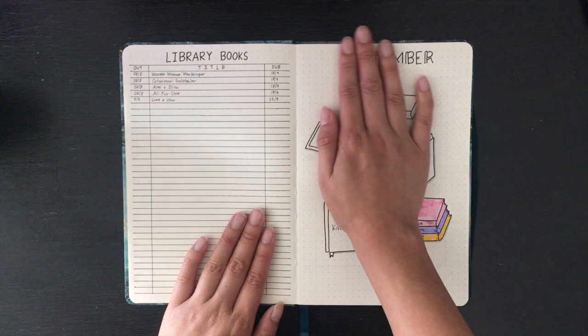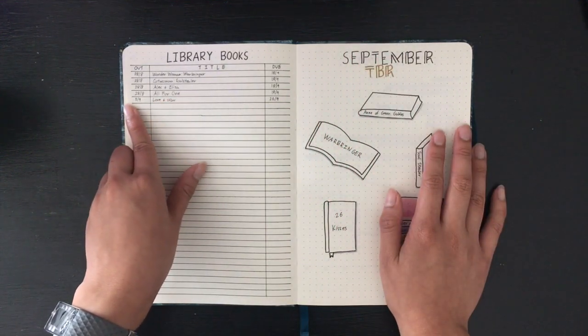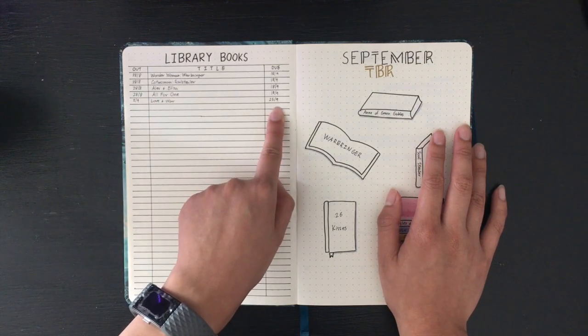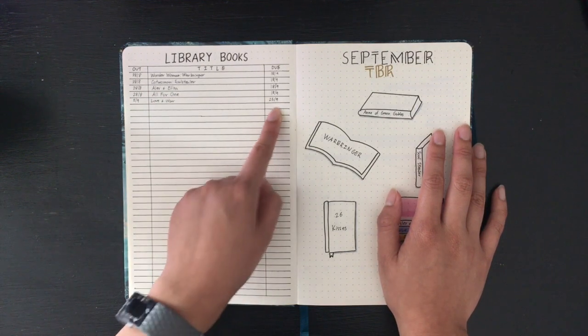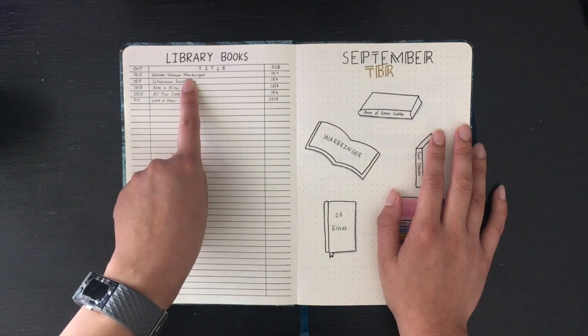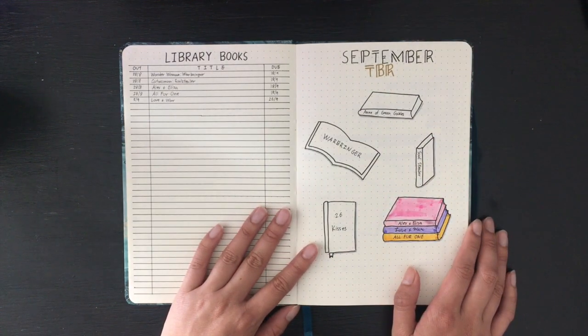And then I have my library books. This is a really nice way for me to track what I have taken out, what the titles are, and when they're due back. As you can see, I have books that are due back this Friday, so I'm trying to finish reading Soul Stealer, which I started today, and Warbringer before Friday comes, so I can return everything all at once without having to extend it.